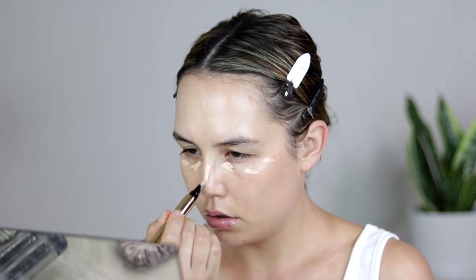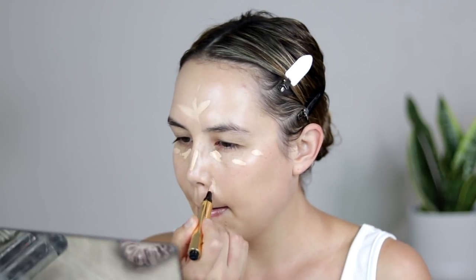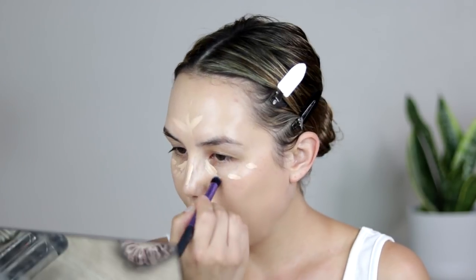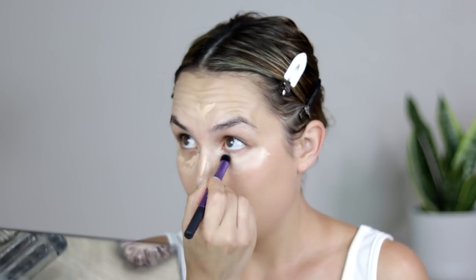So it says, click, cover, correct. Dark circles, redness, and other imperfections are no match for this buildable medium coverage concealer. In addition to providing flawless coverage, it's formulated with knotgrass extract to help reduce the appearance of fine lines and photo aging. So skin looks firmer, brighter, and instantly more even. The click pen design and brush applicator make it easy to apply just the right amount exactly where you need it.